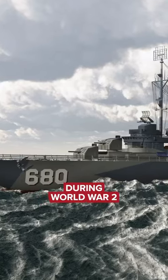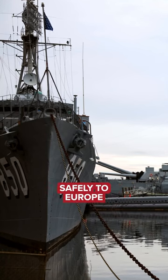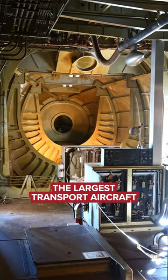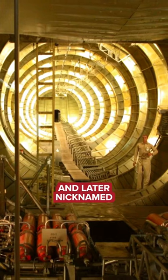During World War II, German U-boats were wreaking havoc on the Allied fleet. The United States needed a way to transport soldiers and equipment safely to Europe, so it began an undertaking to design and build the largest transport aircraft to date, the H-4 Hercules. Because of wartime restrictions on aluminum, the Hercules was created entirely out of wood and later nicknamed the Spruce Goose.